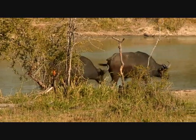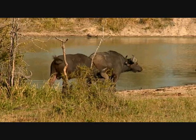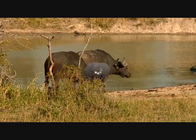Wildebeest too. Wildebeest also rub their horns on bark. Although impala do rub their horns on bushes, and so do kudu. It's more on the bushes, on the branches.